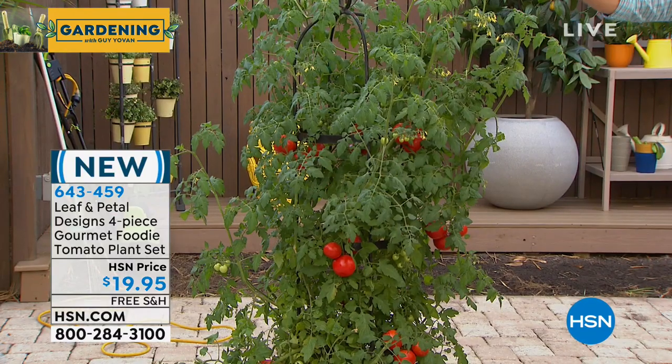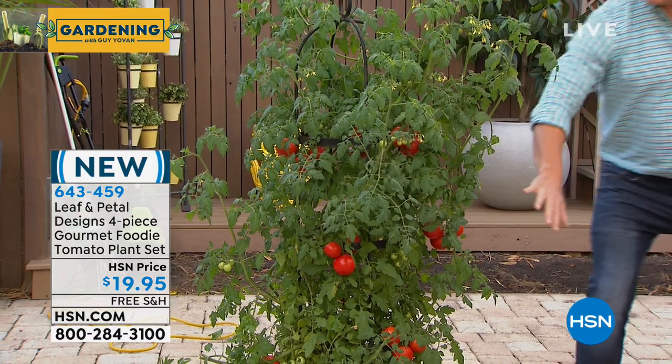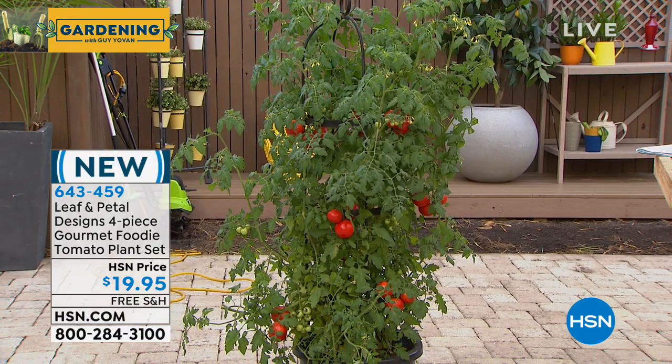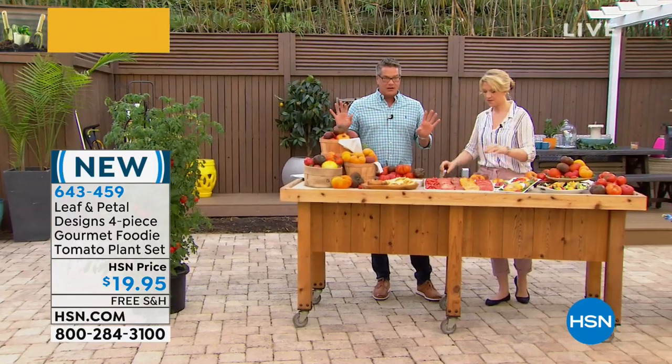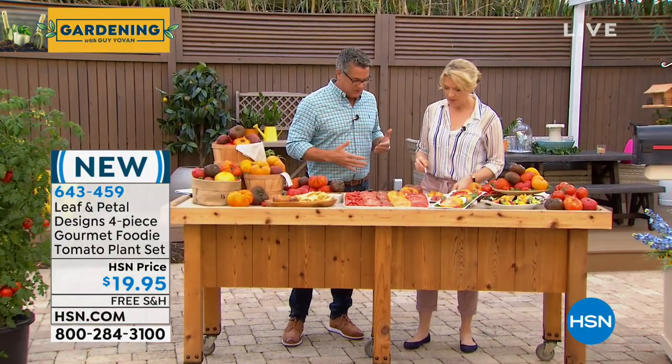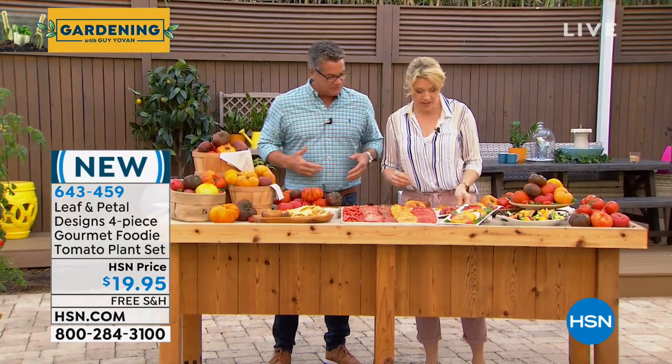This is an example of what it's going to look like. That is one plant over there, and you're going to get four. Look at all the tomatoes on this plant. It's crazy. And we're going to give you four different varieties. To me, this is hands down just one of the best things. If you've never bought from Leaf and Petal, you should grab these. So let's talk about the tomatoes that you get. There are four varieties, and I want you to try these.